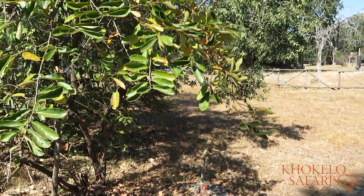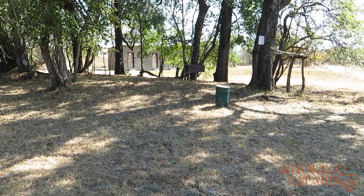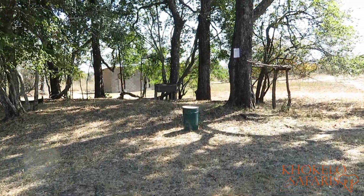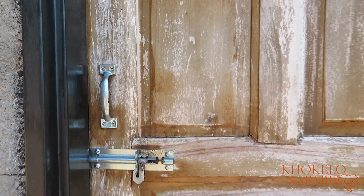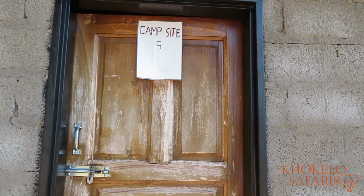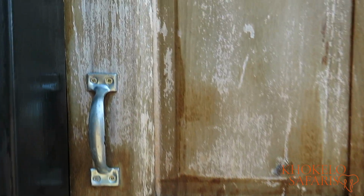The ablutions, let me show you what they are like. They're in the back there. It's a bit of a walk. Well, it's not a far walk, but it's a bit of a walk. But the best part is that they are private. As you can see, it says on the door which campsite each ablution is designated for.